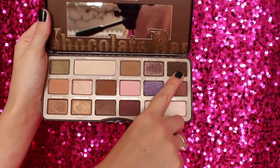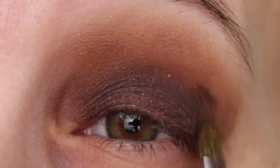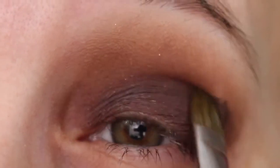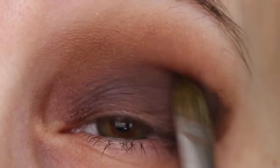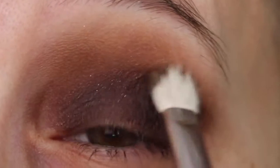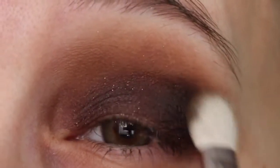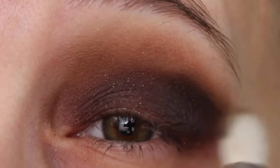Next, we're going to place Triple Fudge on the outer corner of our eyes. To place it, I am using the MAC 242 brush. So I'm just placing that on the outer corner, and then I'm trying to make a little bit of a triangle shape on the outer corner, just bringing that corner out a bit, making it a little bit more of a rounded corner. Then I'm blending it out with the 217 brush from MAC. I did put a little bit of Triple Fudge on it first, and then I'm just blending it out, starting on the outer corner and then working my way out.